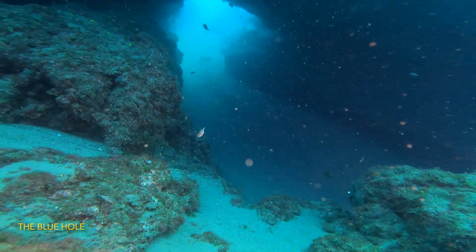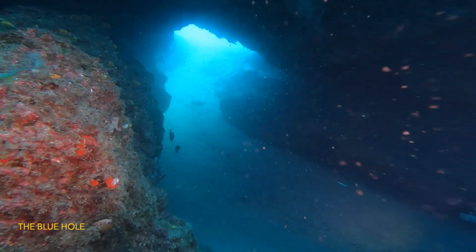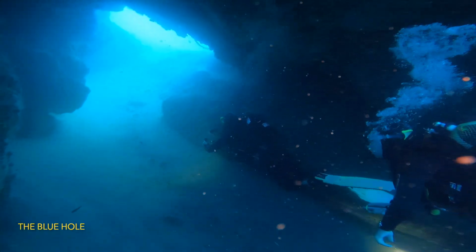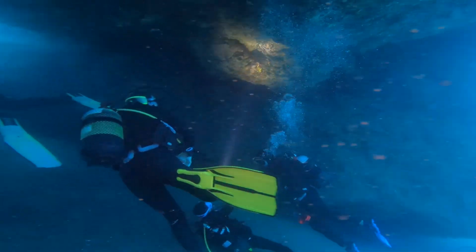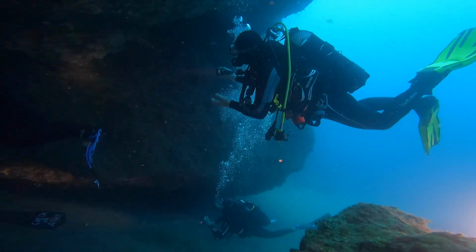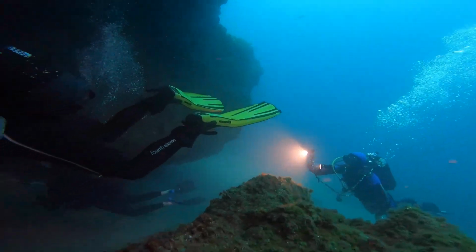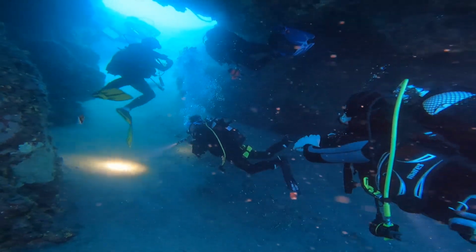Turning the corner, we see our first glimpse of the blue hole. I think you'll agree it's spectacular and lives up to its name. The dive group had waited for us, and we now start to stream through in groups of 2 and 3. I wait in the entrance and Les starts to film. There is no rush.